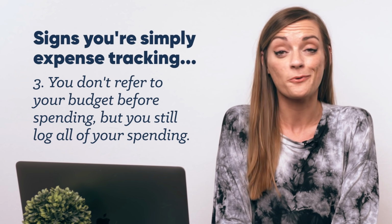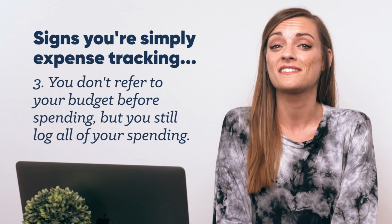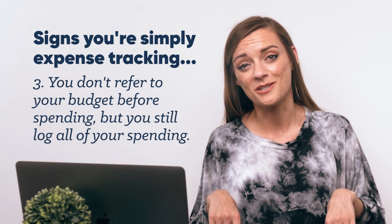So you're not alone. Or three, you rarely, or let's be honest, never check your category balances to see if you can afford something before spending. But you always make sure to record your purchase to your budget after the fact. As if writing it down makes it more responsible or something? Well, luckily, this is a very solvable problem.